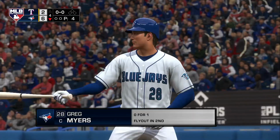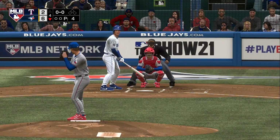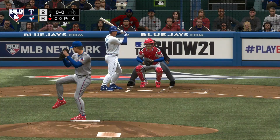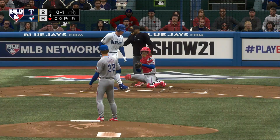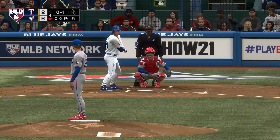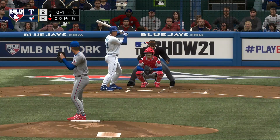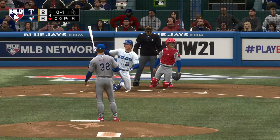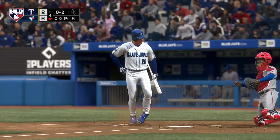Ready to go in the bottom of the 4th. And now it'll be the catcher, Greg Myers. Here's the first pitch. As he'll fall behind here as he goes after a fastball that might have been out of the zone. It's strike 1. High in the air down the right field line. But this is just going to wind up being a foul ball.